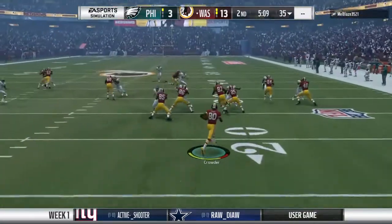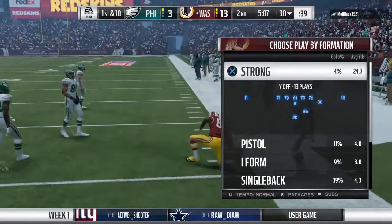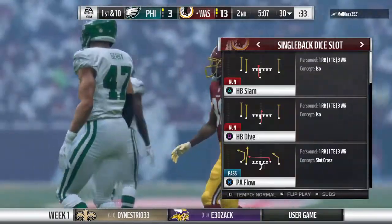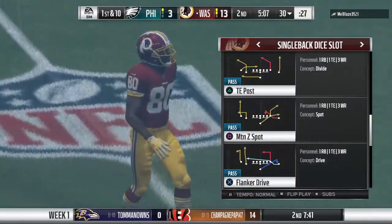On the return, here's a speedy Jamison Crowder. And a nice return sets him up pretty good here at the 30-yard line. Let's get a look at the Washington Redskins as they come out on offense. And this is a crew that's hoping to make some noise in the NFC East, coming off back-to-back winning seasons for the first time since 96-97. So they are trending upward.